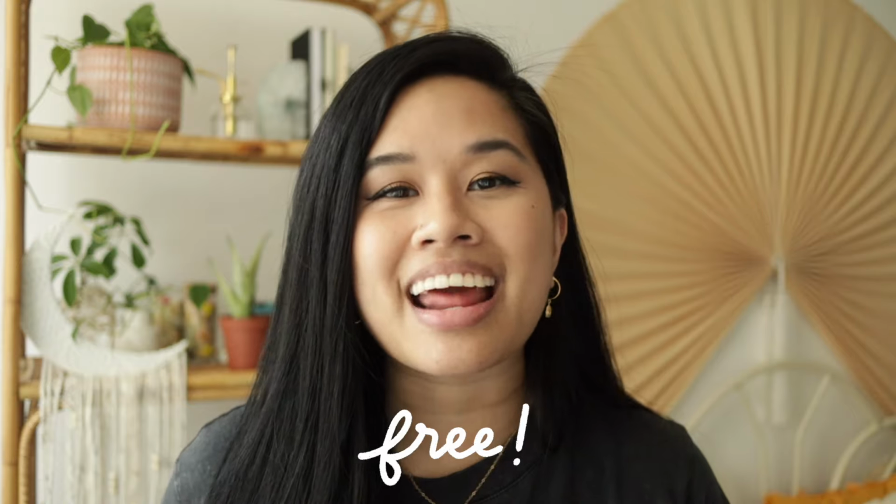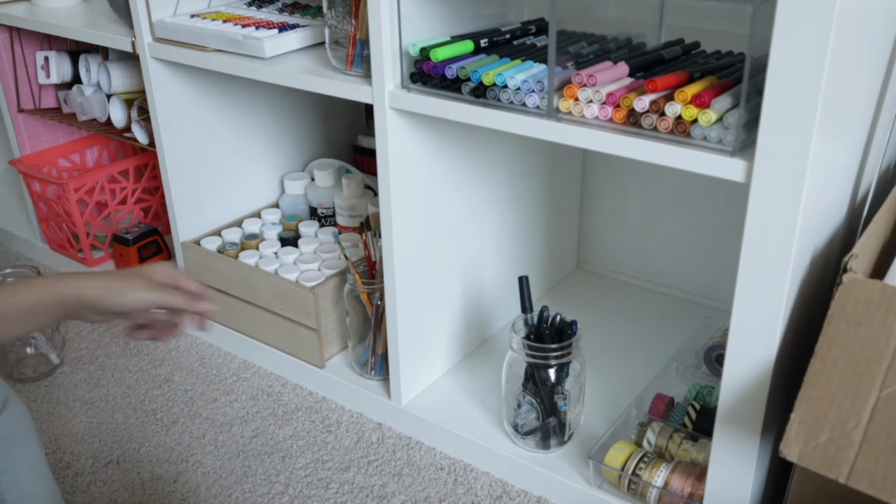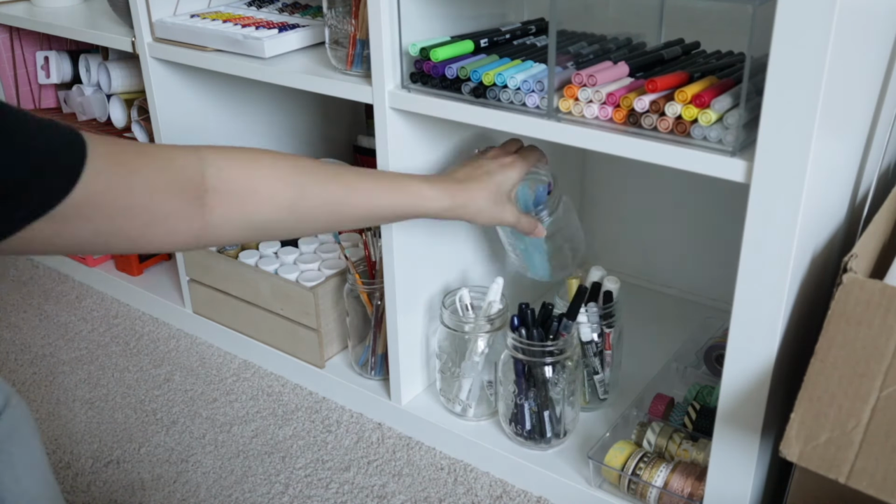Okay, so this next one is not really directly a craft or DIY tool per se, but it is something that I have found to be so handy, and best of all, it was basically free because I already had it at home, and it is ta-da! Pasta jars! So after I'm done with my pasta jars, I like to clean them out, remove the stickers, and use them for storage because they are just the perfect size for holding all of your brushes and your pens, as well as water for when you're doing paintings and things like that.